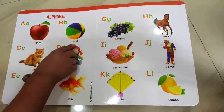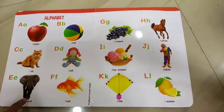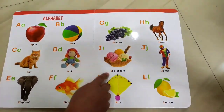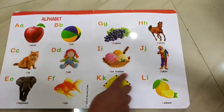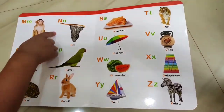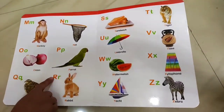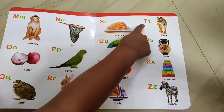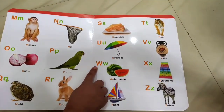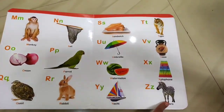A for apple. B for ball. C for cat. D for doll. E for elephant. F for fish. G for grapes. H for horse. I for ice cream, J for joker, K for kite, L for lemon, M for monkey, N for net, O for onion, P for parrot, Q for quill, R for rabbit, S for sandwich, T for tiger, U for umbrella, V for vessel, W for watermelon, X for telephone, Y for yacht, Z for zebra.